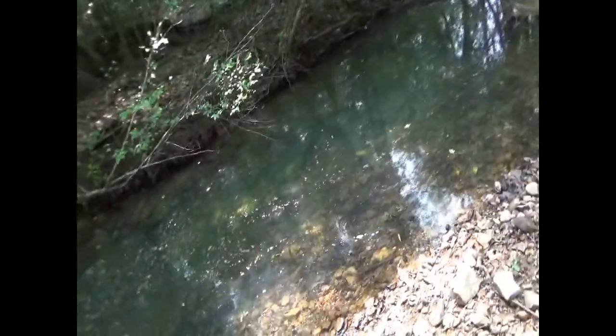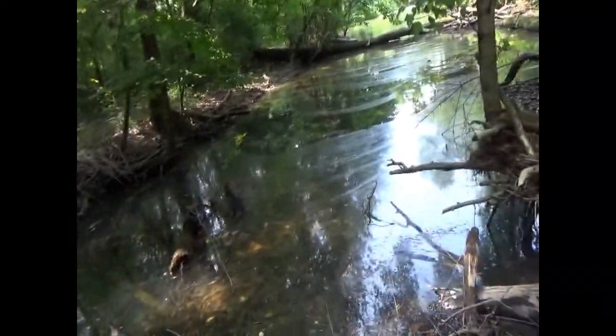Got my juice. The water level is about a foot down over the last month or so, so I can cross this fairly easy. Oh, look, it's that thing. Probably can get some water in my boots, or my boots instead of my flippers, for this reason, right here.